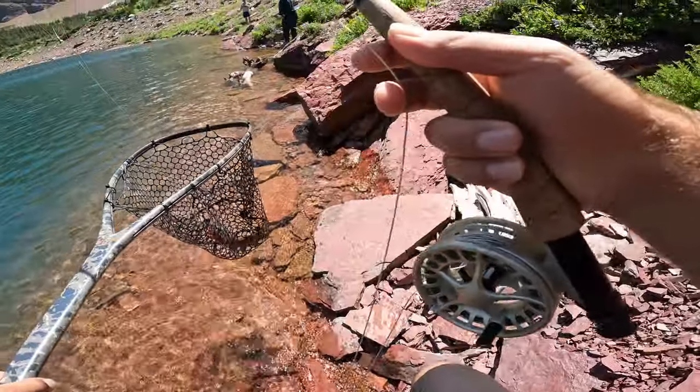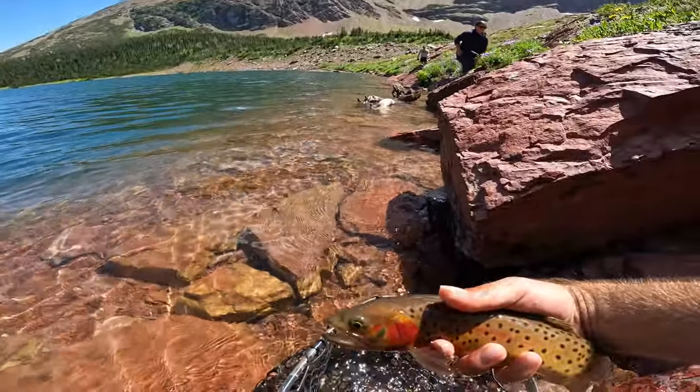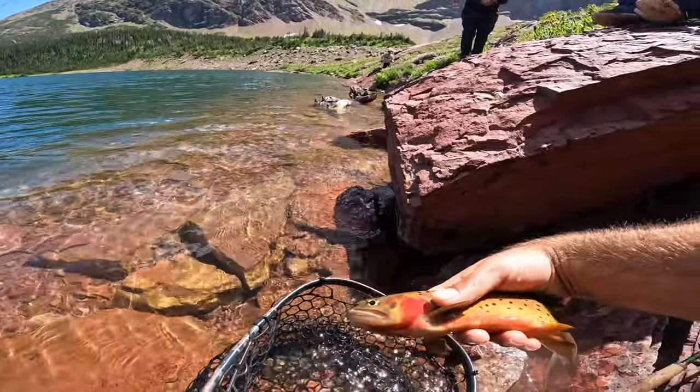Ugh. They really just don't cooperate. I'm gonna show you. Hopefully you can see how red his cheeks are. Right underneath him.